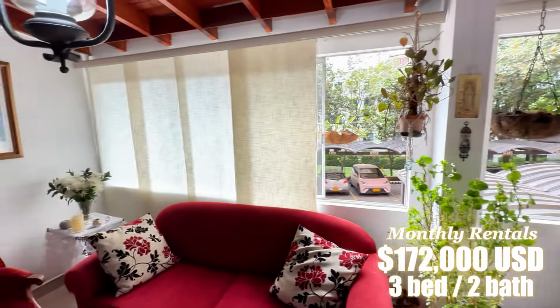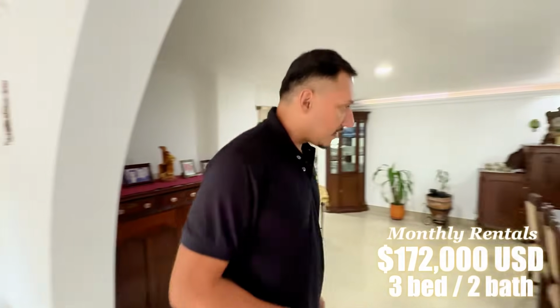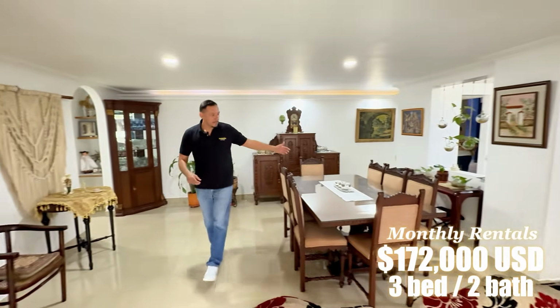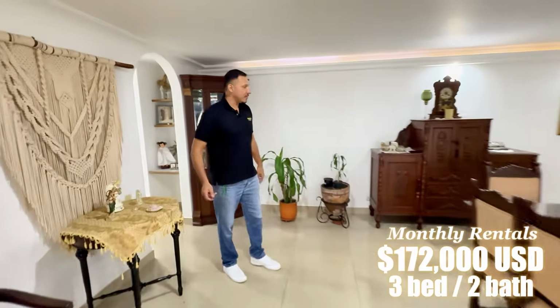We're right next to Avenida Las Vegas, but you hear no noise and obviously very accessible. Let's check out this area over here. Obviously, you've got the dining area here. More space. I mean, you got a lot of space to work with.